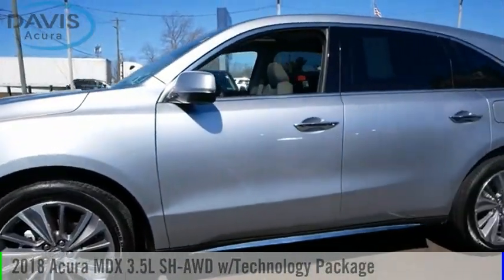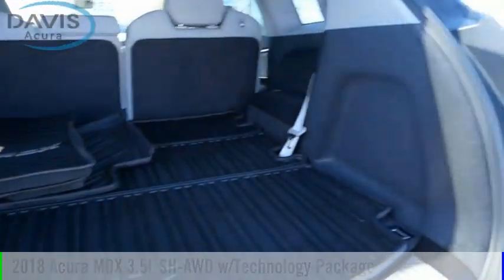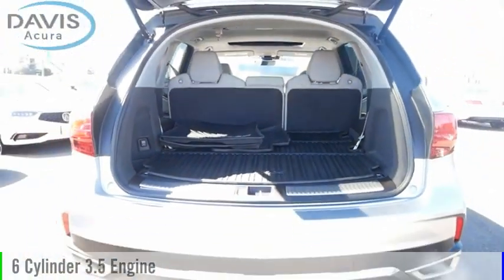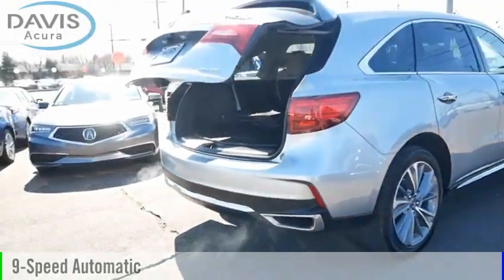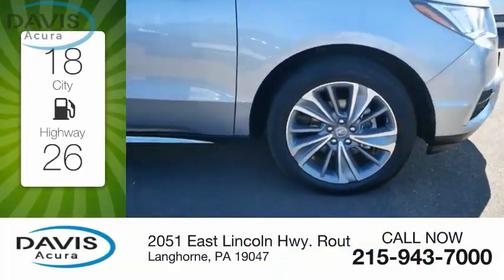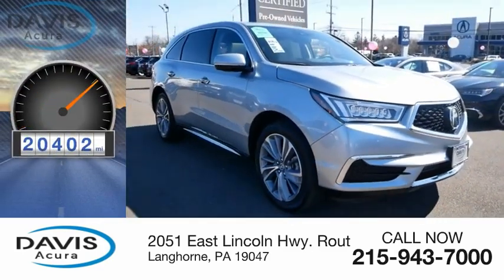We are pleased to show you the 2018 MDX. This vehicle is powered by an all-wheel drive, 6-cylinder, 3.5-liter engine and comes with a 9-speed automatic transmission. Great fuel efficiency saves you money by requiring fewer trips to the gas station. This vehicle has less than 25,000 miles.